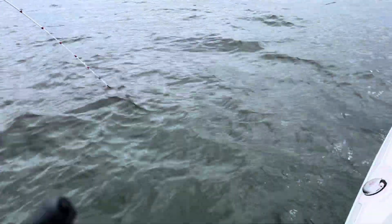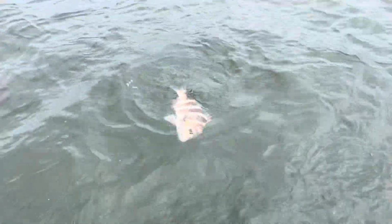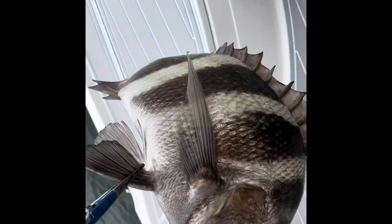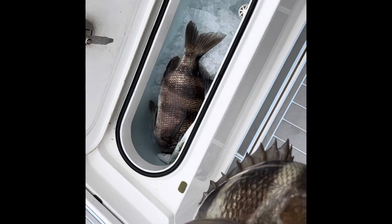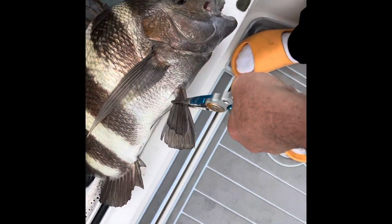Another giant sheephead, y'all. Man, they fight like a red taking drag. Look at that. That's the second giant. I got one in the boat. I'm gonna try to get him in too. That'd be my dinner with some nice trout I kept. Look at that, boy. Giant sheephead. Look at that giant. Another one, huh? Oh my geez. Look at that. He barely fit in my box.